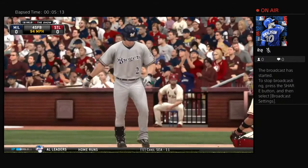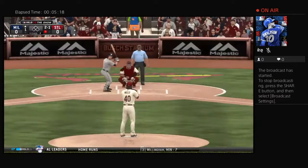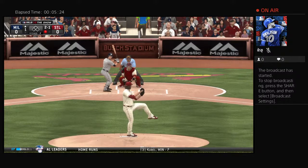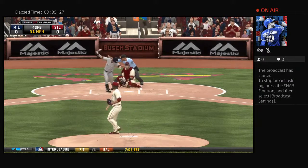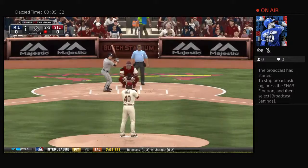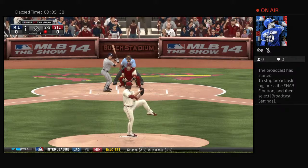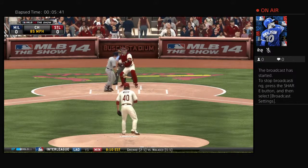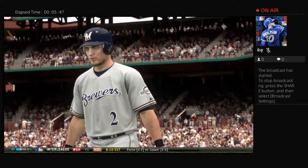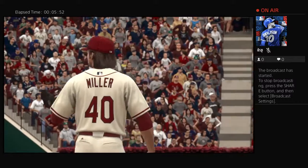Up high, 2-1 now. The 2-1 pitch is a fastball swung on and missed. 2-2. And he takes strike 3 called, and it's a pair of punch-outs that begin the ball game. Yeah, make it back-to-back strikeouts here to start the inning. So much for the top of the lineup setting the table.